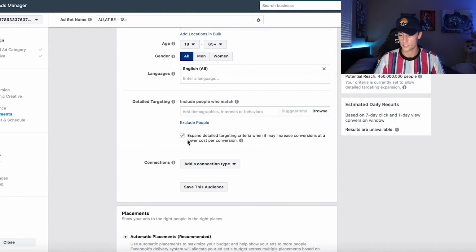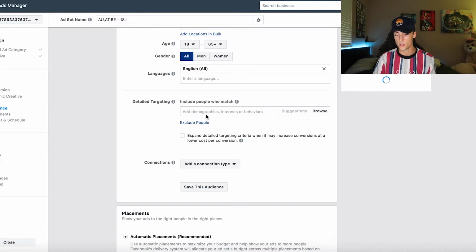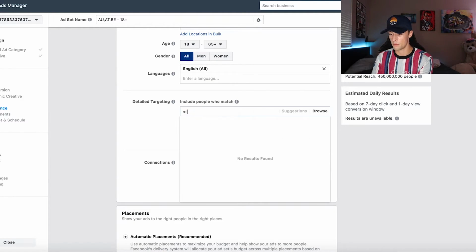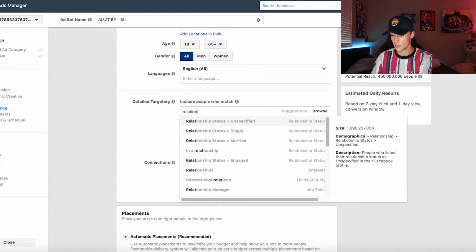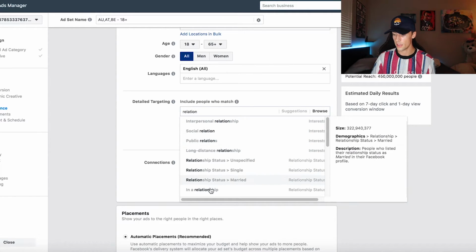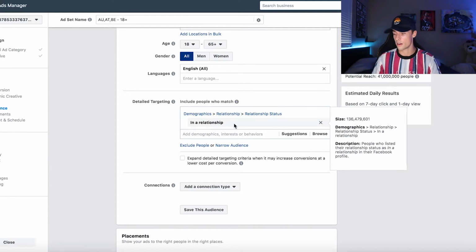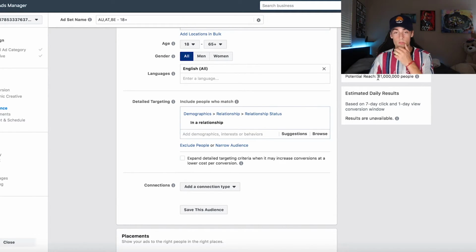Detailed targeting, and this is where it gets good, but first off, we always uncheck the expand detailed targeting criteria because we do not want that. So who do we think would be interested in our one gold rose? Well, I think, like I mentioned earlier, guys would want to get this for their girlfriends, or girlfriends would want to get this for their girlfriends. So people who are in a relationship would love this product. So I could go over here, type in people who are in a relationship, boom, relationship status. That's going to be our target audience right there. We have a potential reach of 41 million people.